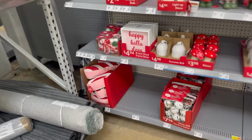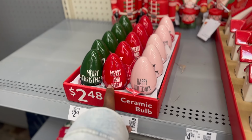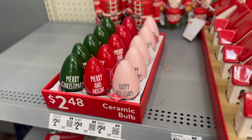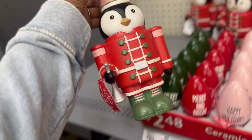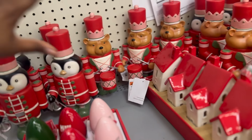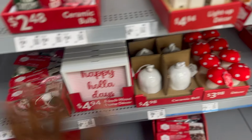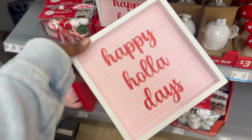Okay, I really love how they are incorporating the pinks with the reds this year. I never thought to do that. When you think about pinks and reds, you think about Valentine's, but it's perfect for Christmas. So I love this idea. And this little section looks like it's all pinks and reds.